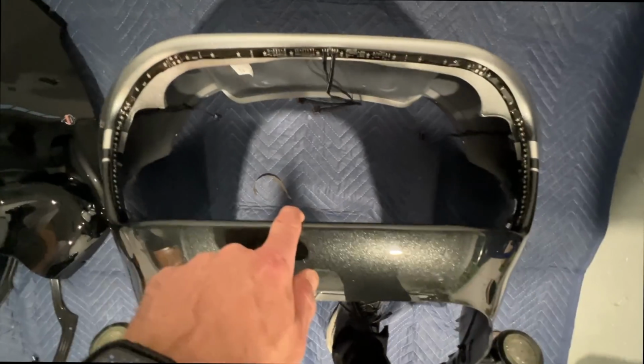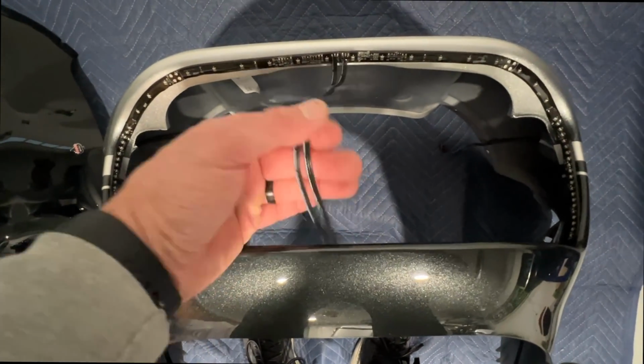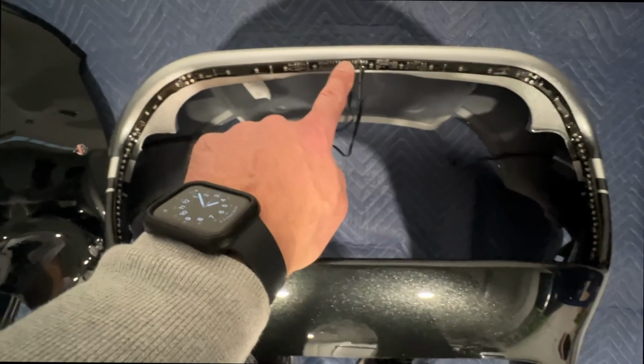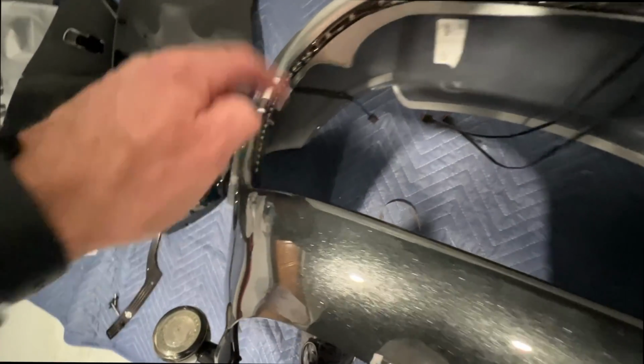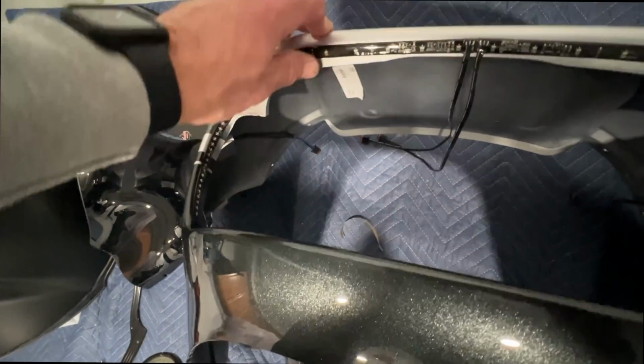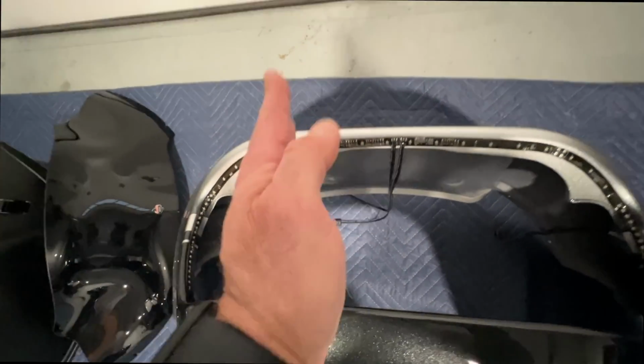This is where the headlight is, the top. Get a center point, and that's where you start. You have your leads right there, and you just slowly work your way around, taking the backing off and sticking it on very well. And also what you want to make sure is there is a left and a right.